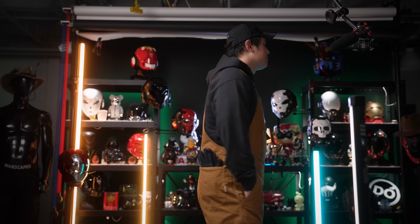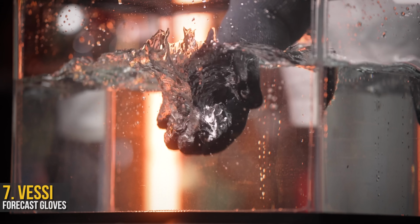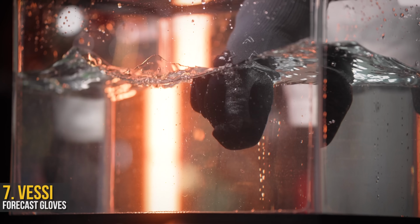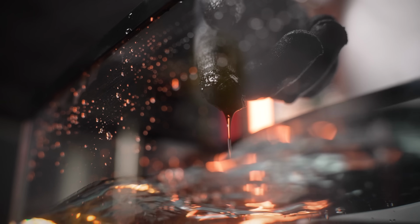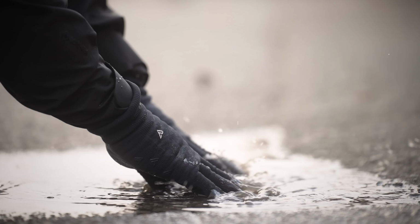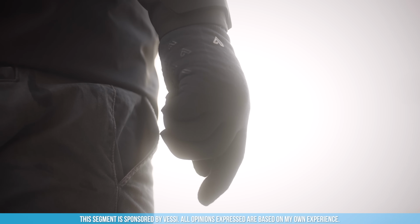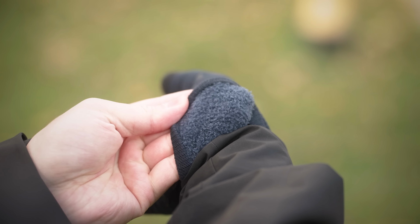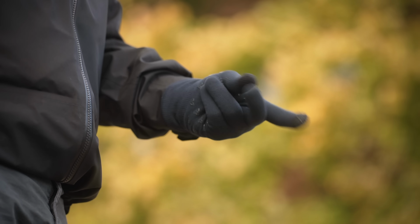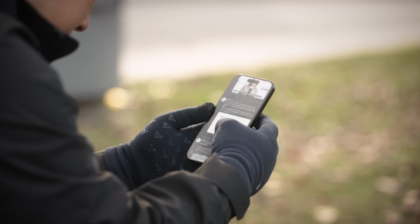Now, when it gets a little chilly, keeping your hands toasty is a must, and I didn't think you could make a pair of gloves just better. But Vessi somehow found a way with their forecast gloves. The waterproofing alone, which is usually found on more expensive gloves, is worth it to not have to worry about shriveled fingers anymore, a true blessing in this day and age. Plus, the insulated liner makes these the perfect gloves for the fall season. It's right when you're not drowning in snow just yet, but still want to stay toasty outside.